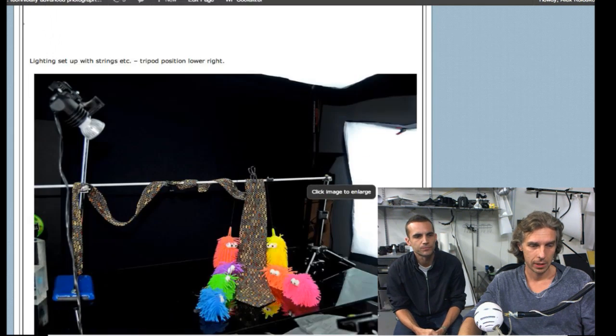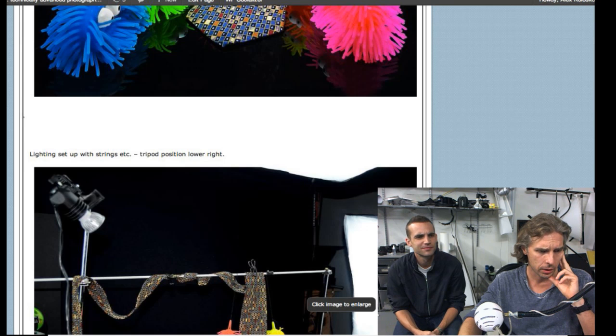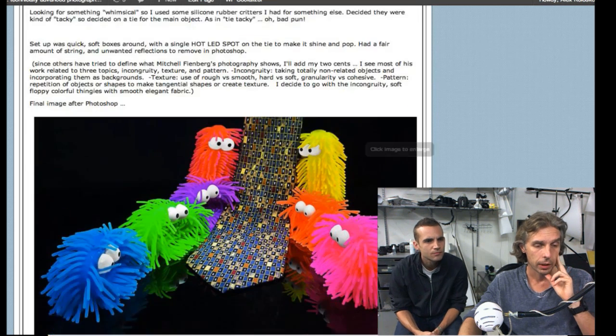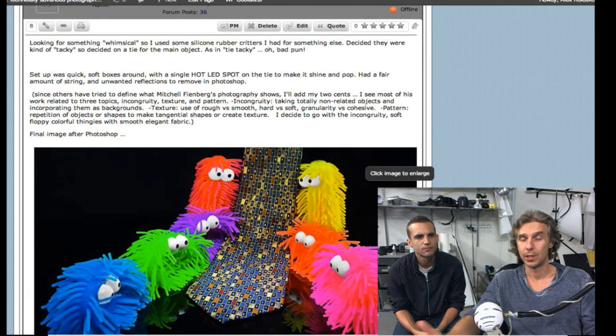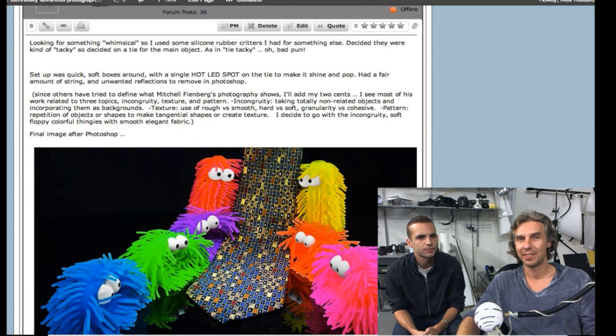The shot is cool. Here is the lighting setup. I didn't read the comment. It was just light painting or just one light. Hot LED spot. Well, anyway, even though it's not really that style of shot, right? Feinberg style shot, but that's great anyway.